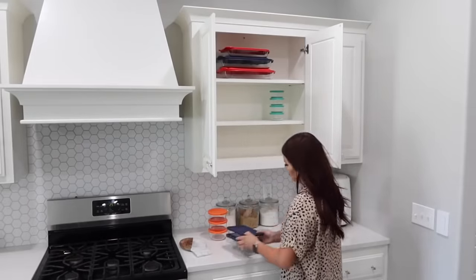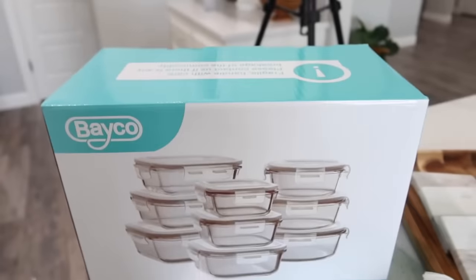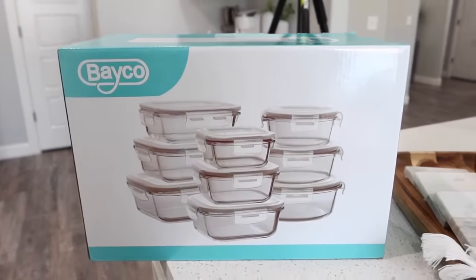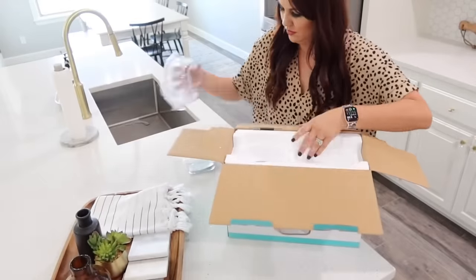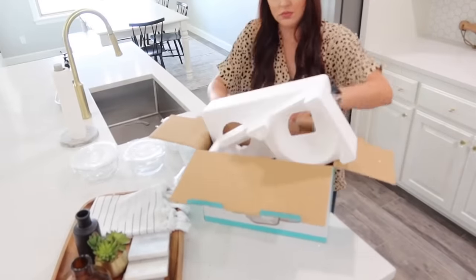I had quite a few of you tell me that I could just get on and reorder the lids. The ones I was wanting, it was kind of pricey. I was just wanting to get gray and black lids. And so I ended up finding these on Amazon for a really good deal, so I'll link them. So I'm gonna go ahead and pull these out of the box, and then I'm gonna get them clean, and then we're gonna organize this cabinet.